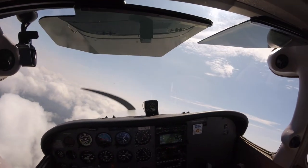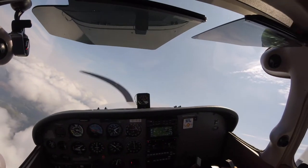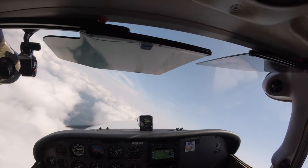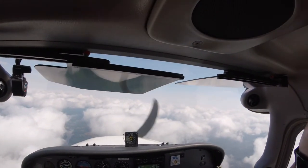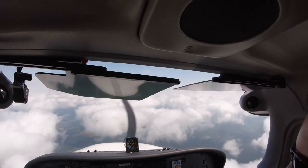Great. So we're kind of getting into that uncoordinated angle of attack, right? Alright, so let's practice it together. Power idle, rudder opposite. So press opposite rudder. Right. Ailerons neutral. Neutral, yeah. And yoke forward. Alright, that took us away from that situation, right?